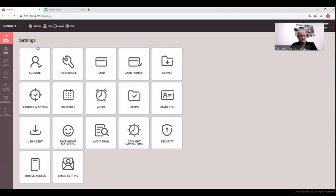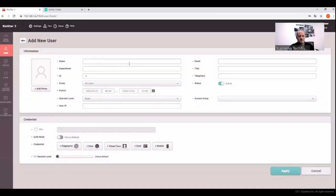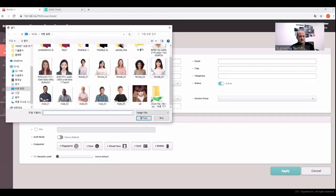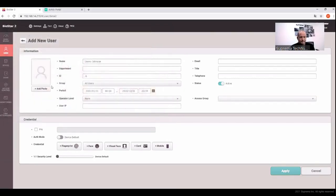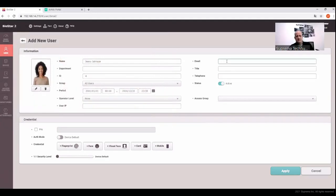And next we're going to go to user configuration. Up here at the top, of course, we've got add user. And let's put in your name, or I'm going to pick a name. If you have a photo that you can add, that's great. Hopefully your computer is not in Korean. So you need to enter email for yourself or the user that you're adding for.